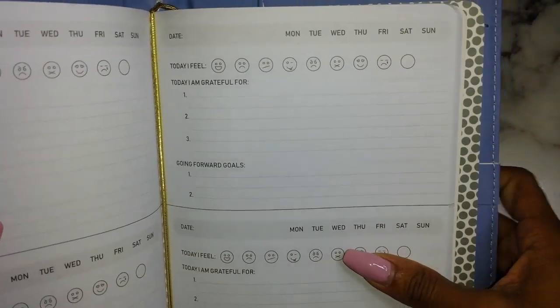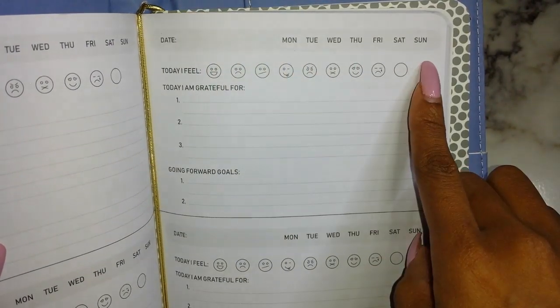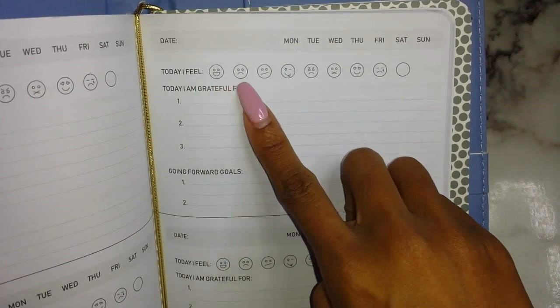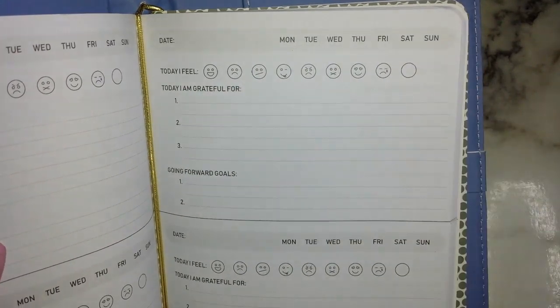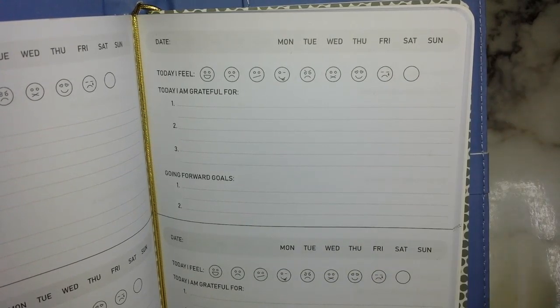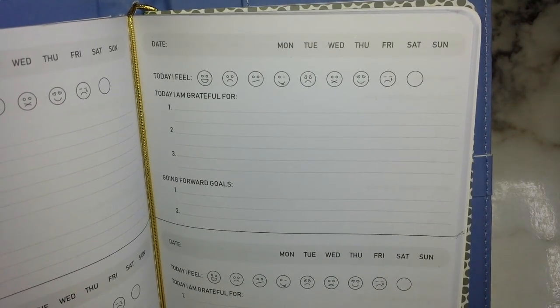This notebook here is the gratitude one, and it's broken down with two days per page. So you have your date. Let's get that to focus. You circle the day of the week. It says "today I feel" with different little emoji faces. This one is blank. Many people say that you can draw your own face. I would use that one for days when I really don't know how I feel, and just circle it or color it in.